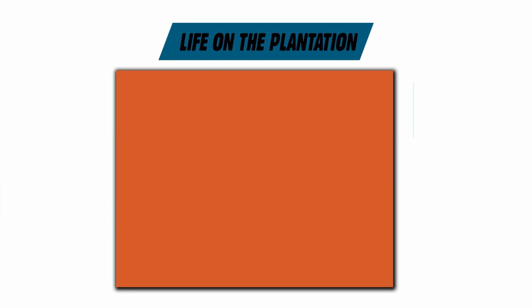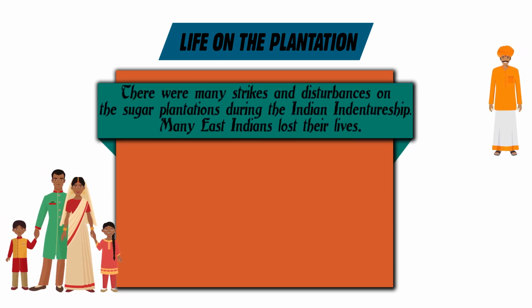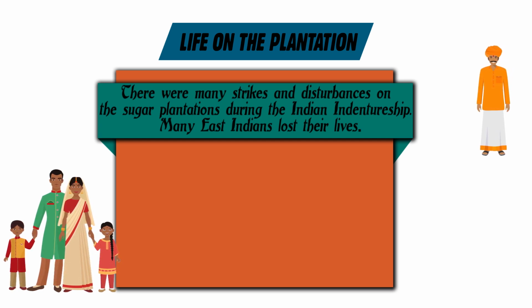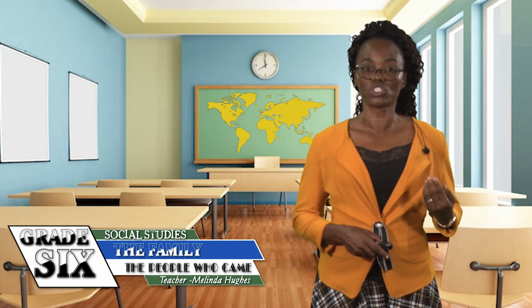There were many strikes and disturbances on the sugar plantations during the Indian indentureship. Many East Indians lost their lives. As a matter of fact, there were the Enmore martyrs who lost their lives as a result of strikes and disturbances on the sugar plantations.